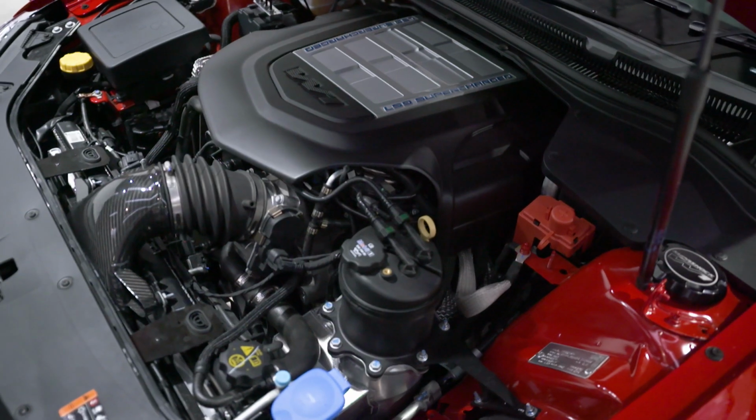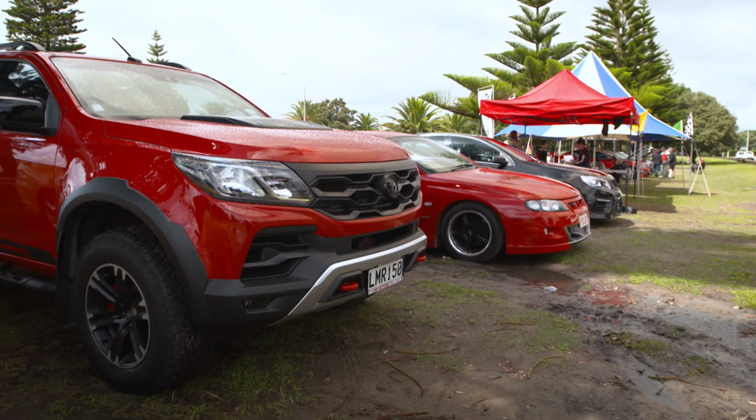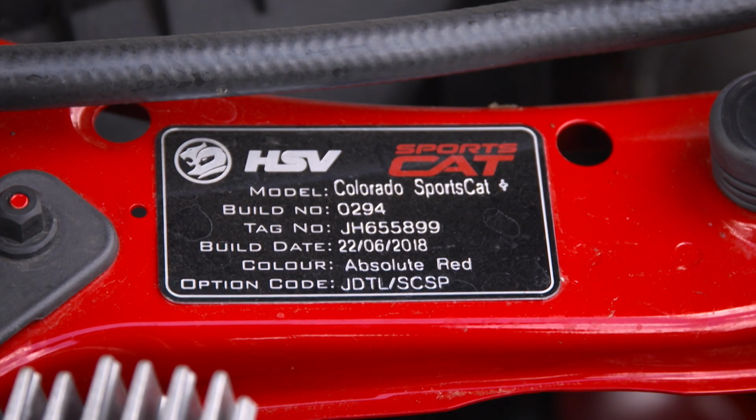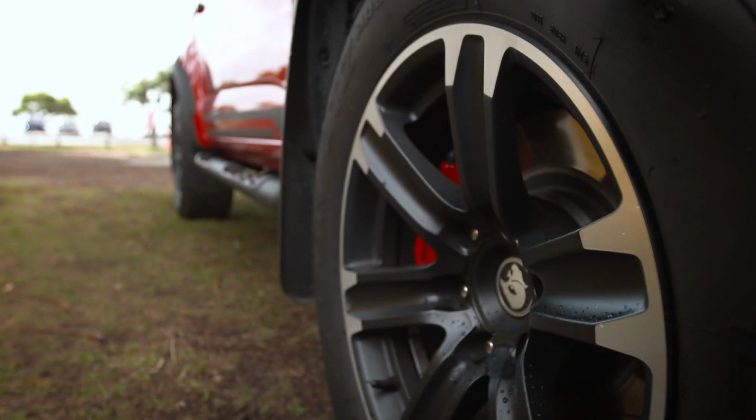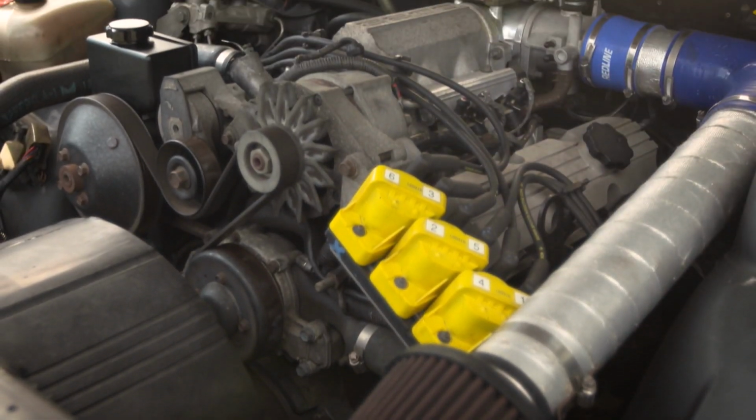With the last of HSV's Australian vehicles closing in on the 500 kilowatt mark, you could be forgiven for thinking all-out power was the company's hard and fast MO. So it might come as a surprise to see a Colorado with an HSV plate parked here. However, it wouldn't be the first time HSV has deviated from its usual course and been down a couple of cylinders.